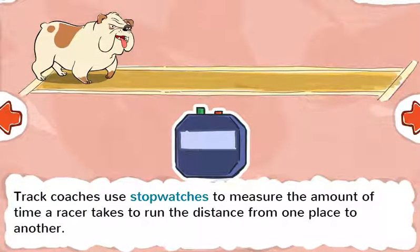Track coaches use stopwatches to measure the amount of time a racer takes to run the distance from one place to another.